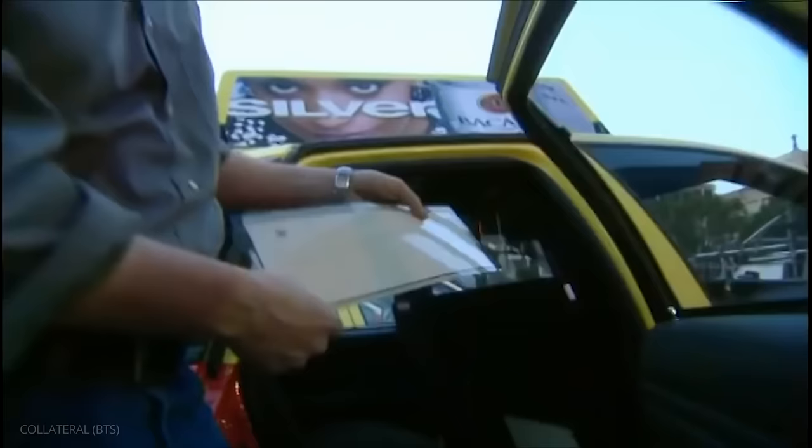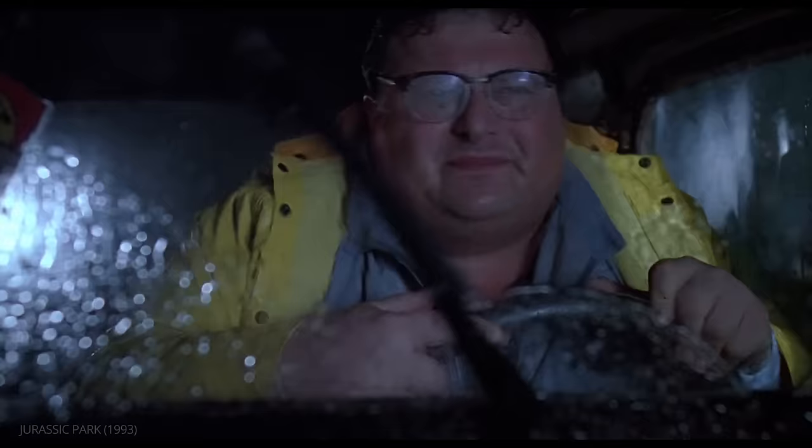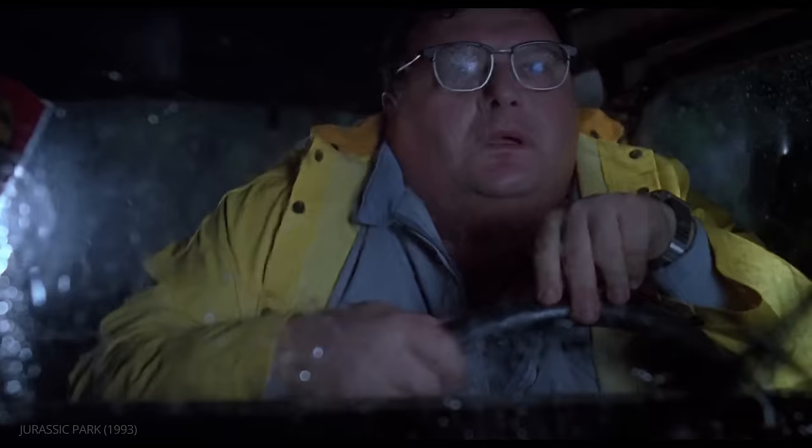In Collateral, Michael Mann's team made a version of the taxi with an interior entirely covered in Velcro, so they could stick on small interior lights where they saw fit. They also shot on digital, so that they could shoot in lower light. It should be noted, however, that interior lighting at night, when the actor is driving, can inhibit their view of the street, and can therefore be dangerous.